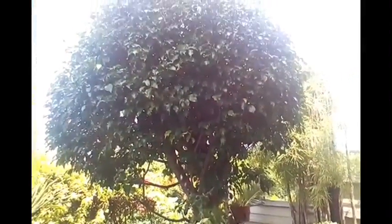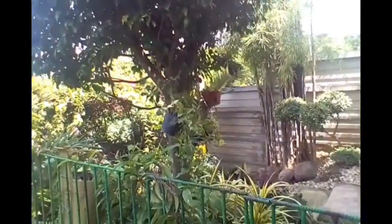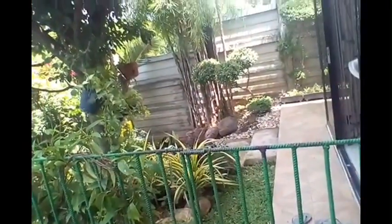Today, I'm going to show you the back view of this building. Look at this, guys. This tree is such like an ice cream, a cornito ice cream. And then, this is the back view, guys.